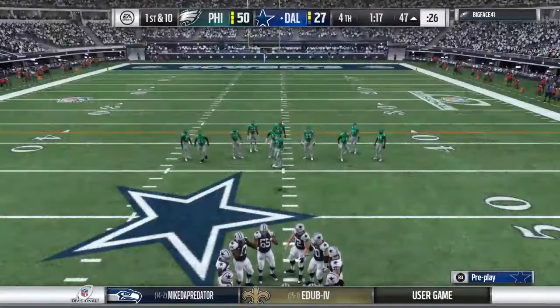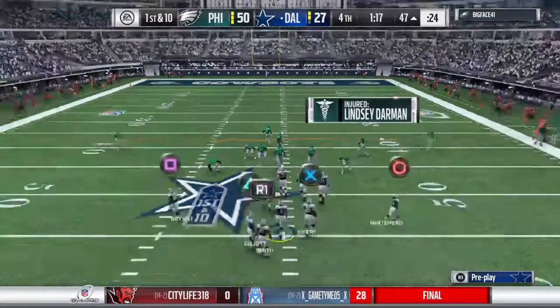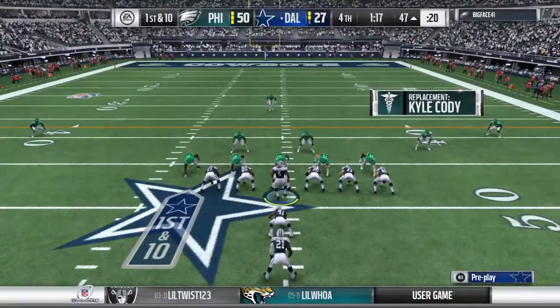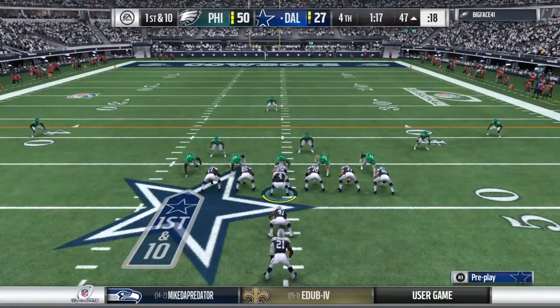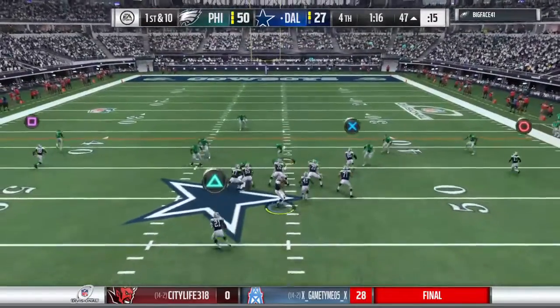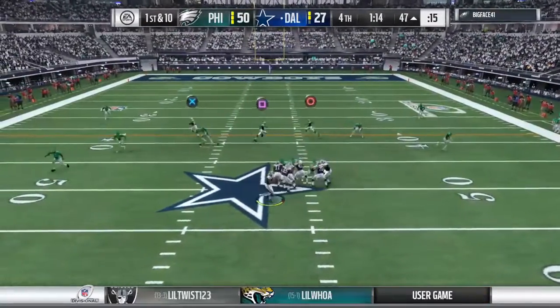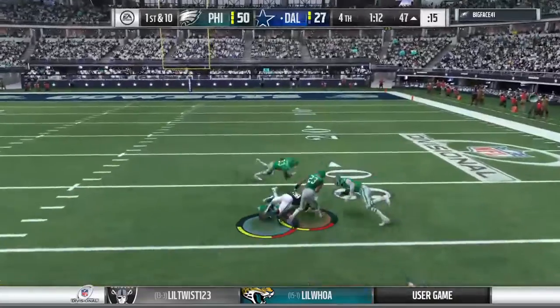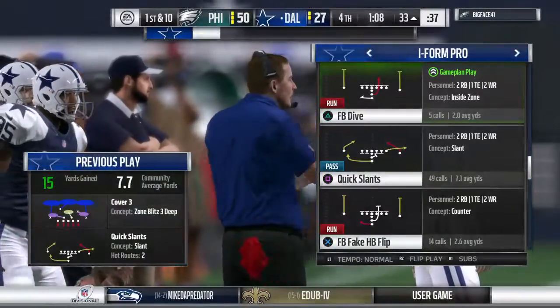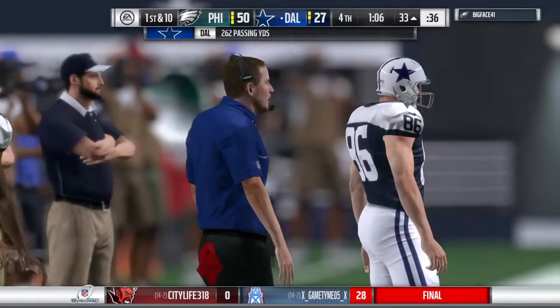And now a 1st down following that long gain. 1st down, Prescott. And Bryant's got it over the middle. And he gets this inside the 35-yard line. That was a nicely run slant route.